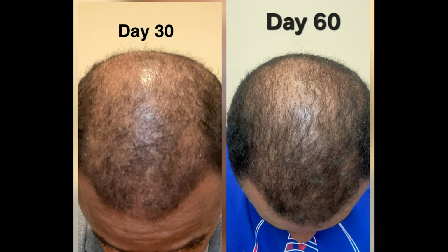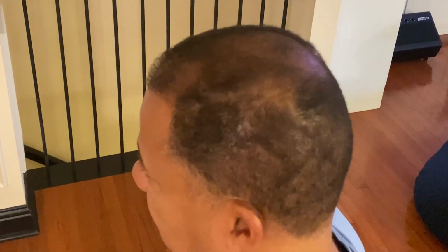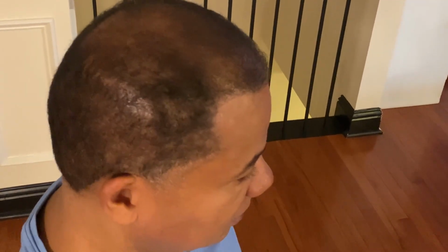And I'm gonna put up 2 photos side by side showing the 1-month period next to right now, the 2-month period. In addition to that, just to give you a better look, here is a video that shows the top, sides, and back of my head. And as you can see, I still have some thinning around the crown area, but overall it looks like it's coming in pretty good.